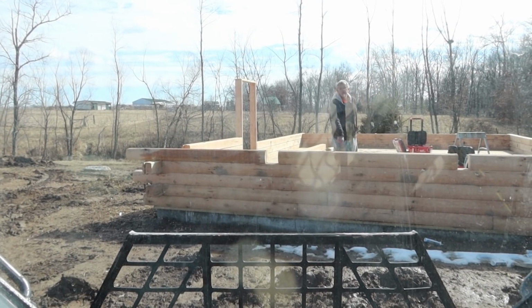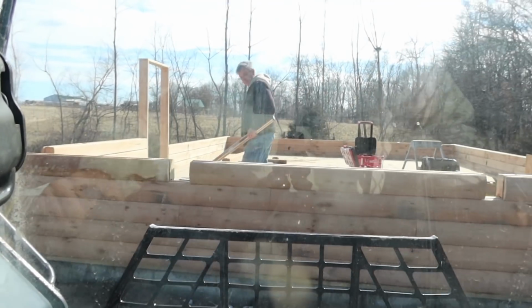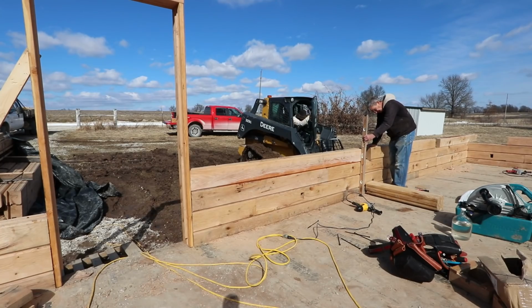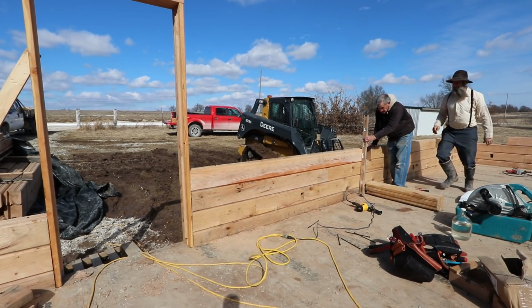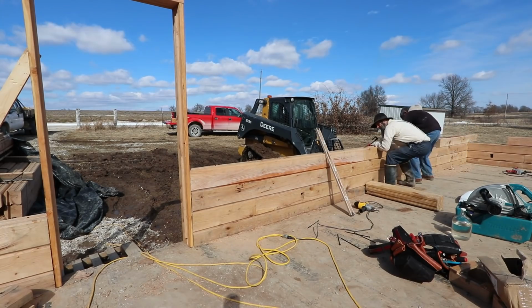Gotta glue it. All right, yeah. So I'll jump out here and get it glued with them, and then I'll come back in and we'll push it over, all right? Stand by. Gotta be agile. Give a little push on her.